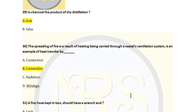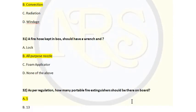An example of heat transfer: option A, conduction; option B, convection; option C, radiation; option D. The correct answer is option B. Question number 31. The fire hose kept in the box should have a vent and: option A, lock; option B, all purpose nozzle; option C, foam applicator; option D. The correct answer is all purpose nozzle.